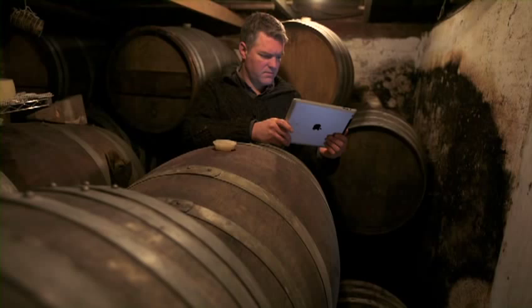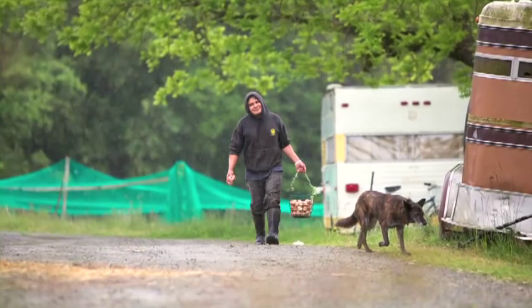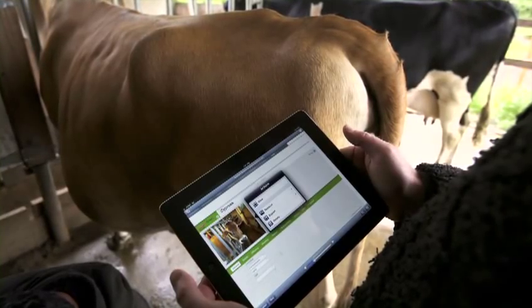Go on the iPad. For example, tracking all of our winery operations. We use it as a point of sale application at our butcher shop and restaurant. We use it to track information about employees, about customers, tracking our breeding and vaccination records for the cows.